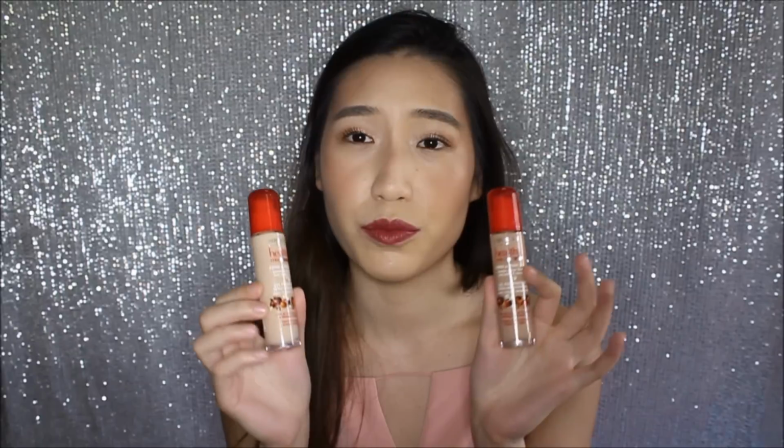I find that if you don't find this to give you enough coverage, and for me it gives full coverage, you can easily wait for it to set and then go in with stippling motions with your kabuki brush on areas where you need to cover up any acne scarring, and that will give you the most coverage. And it wouldn't look cakey, it wouldn't look too much.